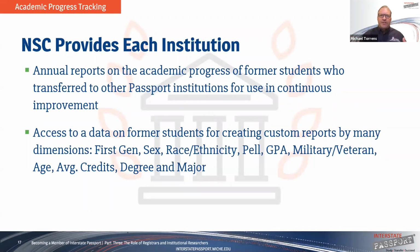each institution receives annual reports on the academic progress of their former students. So normally, we can only pull down from the National Student Clearing House whether a student is still enrolled or graduated. But now through the Passport program for our Passport students, we can find out what kind of grades they earned in aggregate for the 2 terms after graduation. So we can see the success of our students.